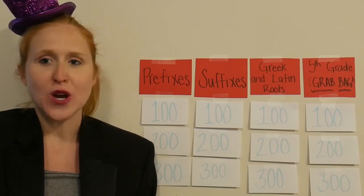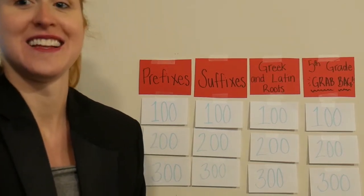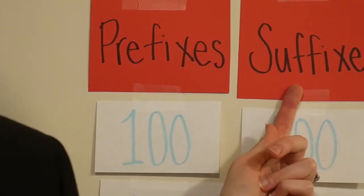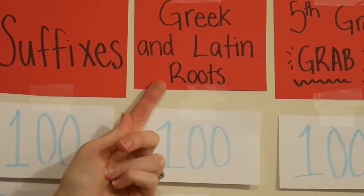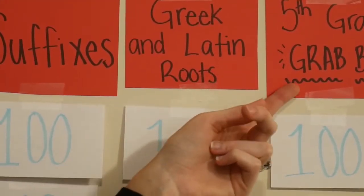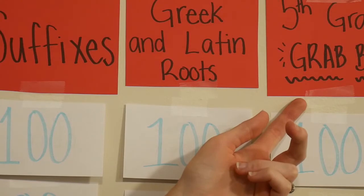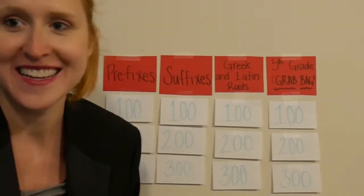So, to start today, our categories are prefixes, suffixes, Greek and Latin roots, and then this last category is going to really throw your mind back. It is 5th grade grab bag. All right, so let's get started.